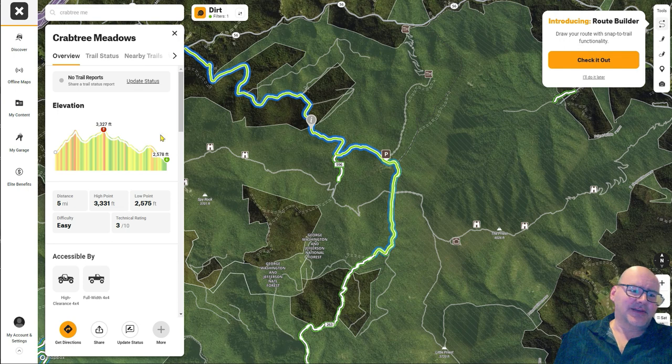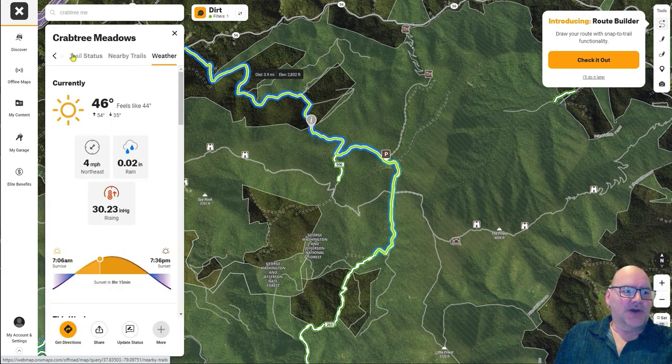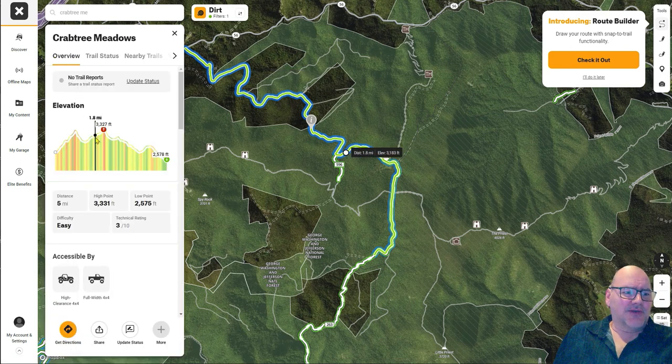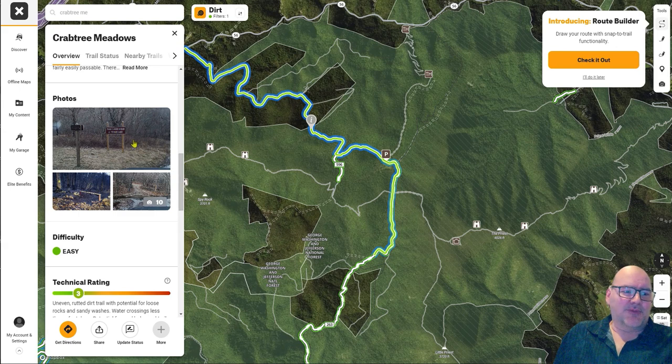But the nice thing about these is they can show you your technical rating and give you a picture of what the trails actually look like, the status if it's open, what the weather is. They do a really good job of giving you true details of what that trail's about. People give you pictures of the trail, and what I've seen is some people mark a trail as a 3, and it's just a dirt road. Or a little more than a dirt road, but it's nothing extreme.